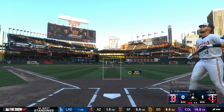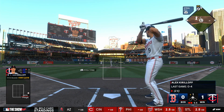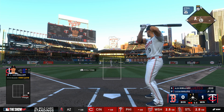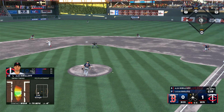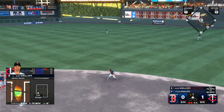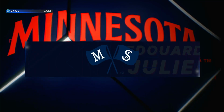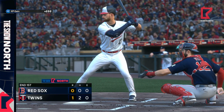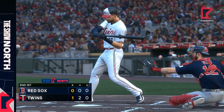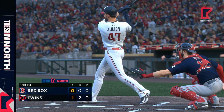Misses off the inside, and that is ball 1. Bounced up the middle. And that one handled. Fires over to first. Inning over, and it could have been worse. But they're off to a good start as they pick up a run on this solo shot. It's now 1-0. You're watching Major League Baseball on the show.